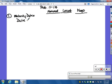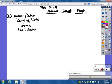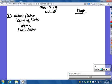So the date of the note, I need the terms, and then we're going to find the maturity date. What's the date of the note for National Bank? The date that it was issued, July 8th. Locust was first, not National. What was the date Locust was issued?